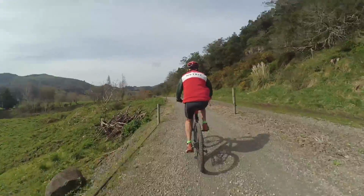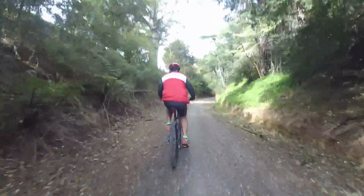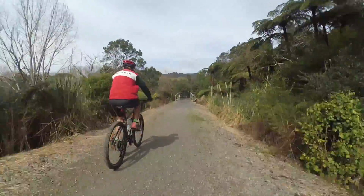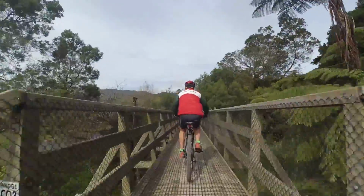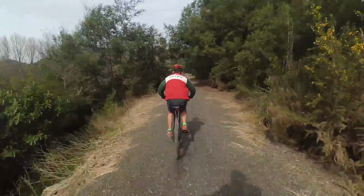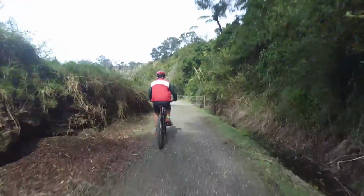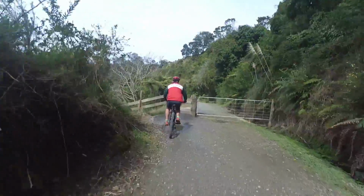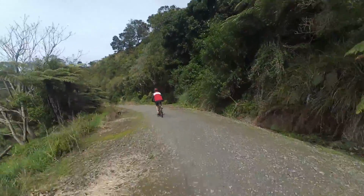Must be spring because the trees are spreading all over the trail again. Back through that cutting, huge amount of work to dig all this out, but us modern day travellers on 2 wheels really appreciate all the work that went into it. We also appreciate the work the council did to convert this into such a good trail. It's proving to be really popular with people coming from all over the country and from overseas to enjoy it.